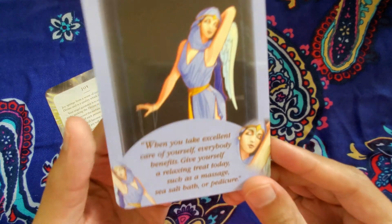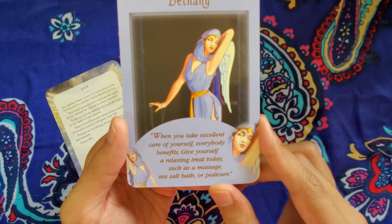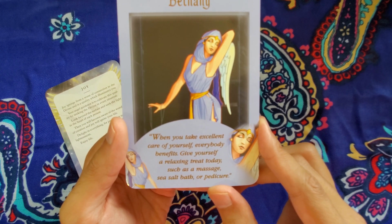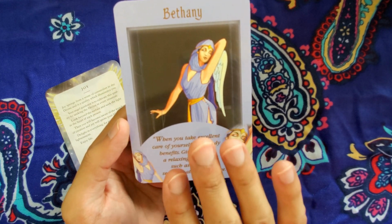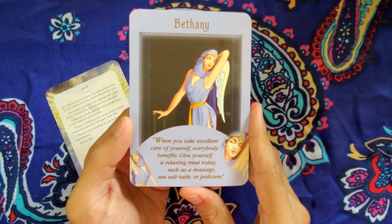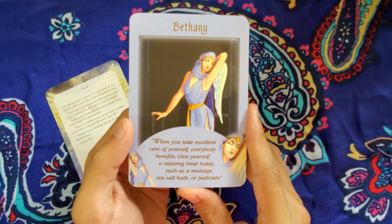I love the picture here. If you look, there's this divine look on Bethany's face, which is all about, oh my gosh, I am so in my zone and I love it. And that's what you want to do, guys. If you selected pile number 2, it means you've been working hard, you've been doing a lot of things that kind of zap your energy, and it's time that you give back to yourself.